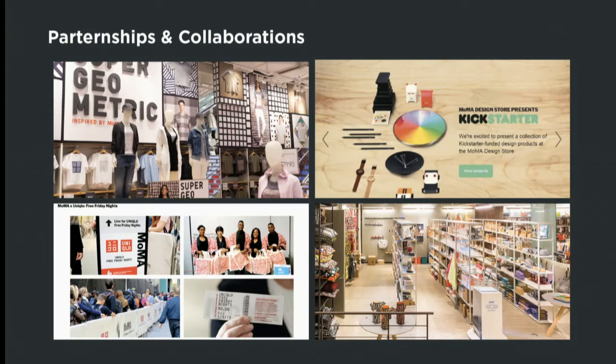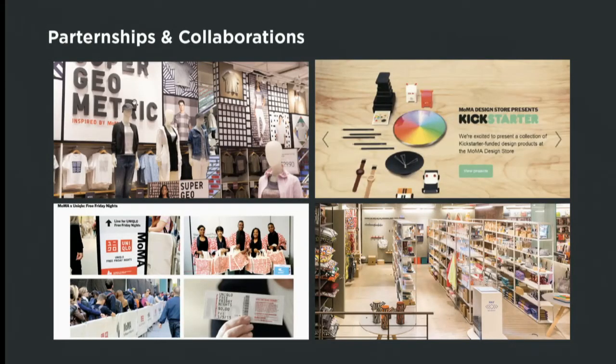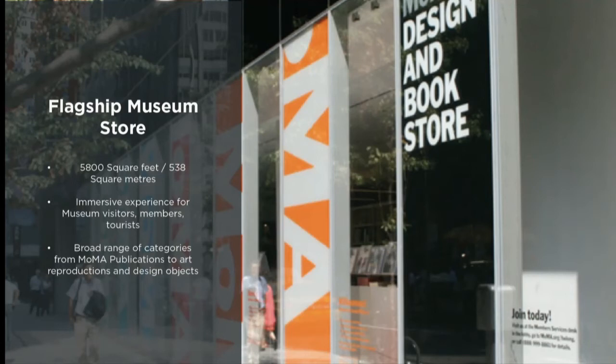They have partnerships. I mentioned it, Uniqlo. You can see some of the products here. Kickstarter, they come up with Kickstarter funded products, so they will actually help designers kickstart into products. And then Hay, this is the one on the far end there at the bottom. Hay do wonderful products. They gave them the whole store, everything from specs to really cool design products.